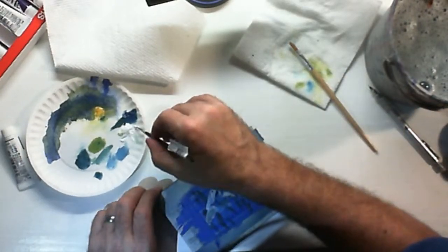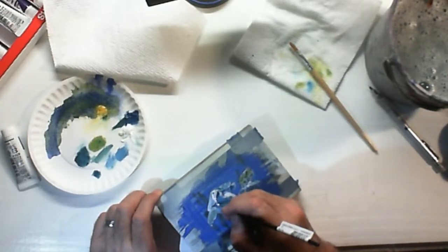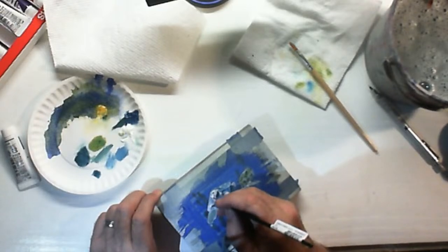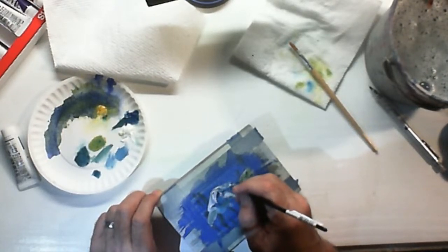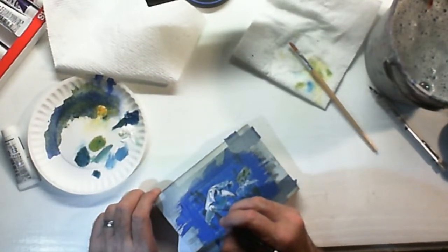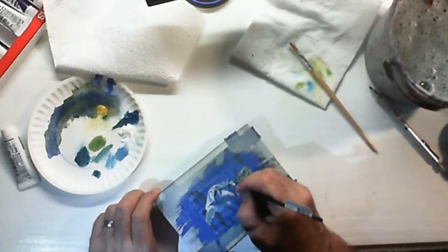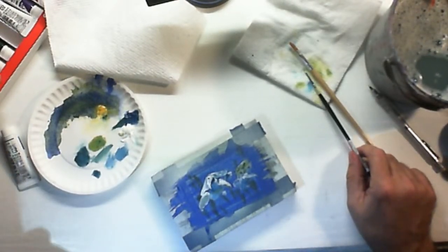Right? And then we can come up here and we can highlight his head. We can highlight the edge of his shell, top of his shell. We can highlight the top of this flipper. You don't want to do too much, because too much makes it dull. Right? Same with black. Same is true with black. You want to be very sparing with black and white.